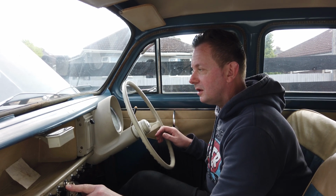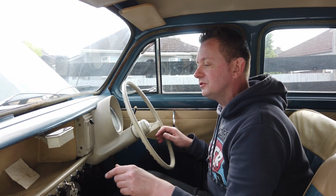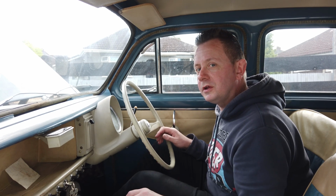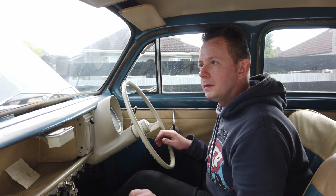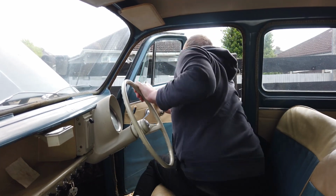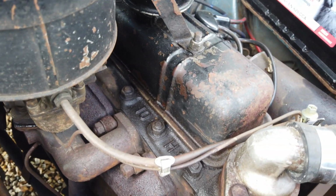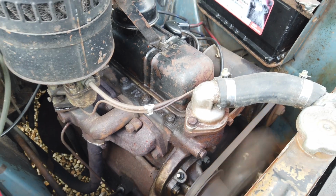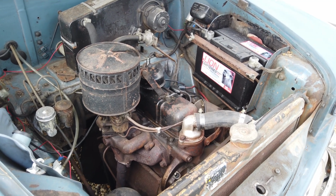I know the lights work. I tried those earlier. The wipers don't seem to be working at the moment. I won't try them because there's no blades on the screen, and there's nothing from the heater. So a couple of little jobs to do, but that should be fairly straightforward. Fingers crossed. Sounds really healthy. The fuel air mixture might need looking at. It's going to want a service.